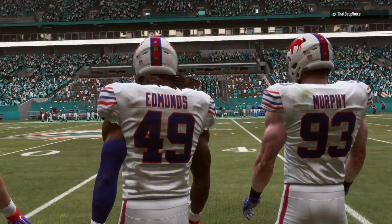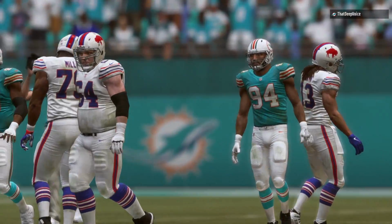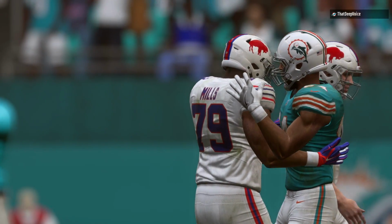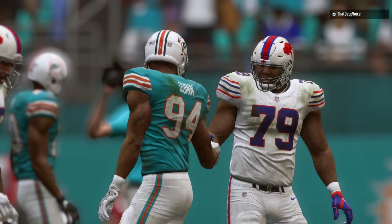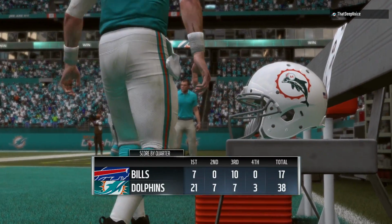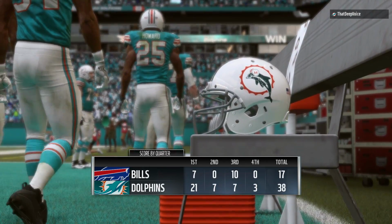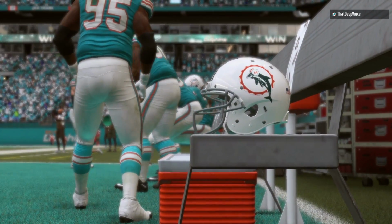Miami comes out on top 38-17 in a big AFC East matchup as the Bills are going to lose back-to-back ball games here, losing to the Jags last week and now losing to the Dolphins this week as they drop to 8-4 on the season. The Miami Dolphins improving to 11-1. Their lone loss was last week against the Indianapolis Colts, so they extend their lead in the AFC East. Definitely going to be a tall task to catch them.